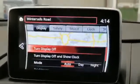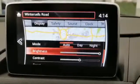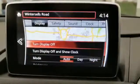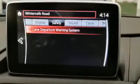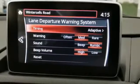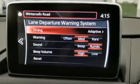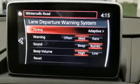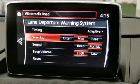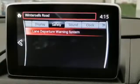Settings. You can set this vehicle up to suit your own individual taste. So the display we're looking at, as I said before, it's in auto setting. Brightness at max, contrast, you can set it to day or night. It's entirely up to you. Lane departure warning system, so from a safety point of view this car is excellent. If you're traveling along the motorway and you veer out of lane, for example, the car will warn you of that, so keep you in your lane. You can adjust the timing of that, you can adjust the warning, the type of warning, and the volume associated with that type of warning.